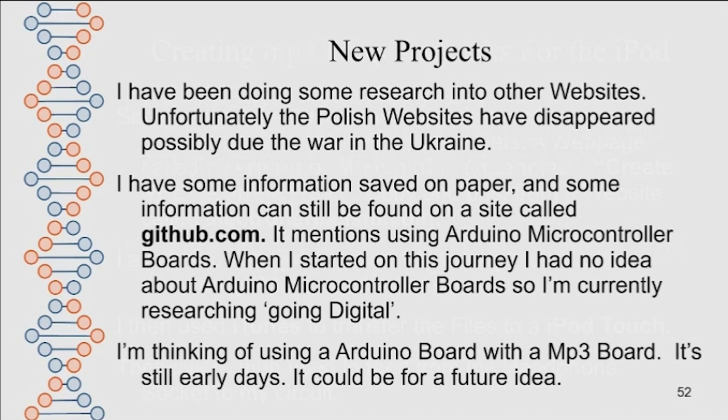So I'm currently researching going digital. That's going to be a bit difficult for me because I'm always analog. I'm thinking of using an Arduino board with an MP3 board. It's still early days. It could be the future idea.